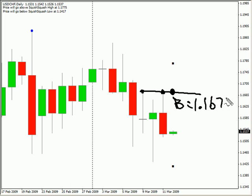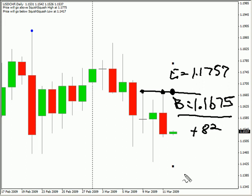Looking for 116.75. Looking to exit at 117.57. That's a potential of 82 pips profit. Use a risk to reward ratio of 1:1. So your stop loss will just subtract 82 off of this particular number and you'll get your stop loss.